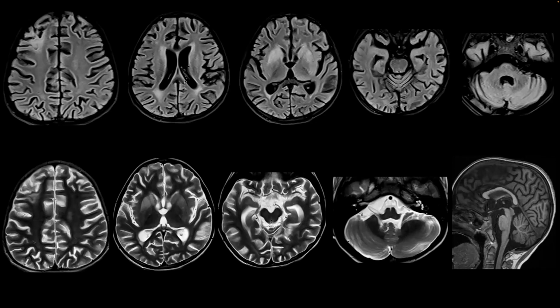And you can appreciate periventricular hyperintensities, bilateral basal ganglia hyperintensities, hyperintensity in the cortical subcortical area of the right frontal lobe. Cerebellum, in terms of lesions and signal changes, appears to be normal. There is some degree of volume loss in the midbrain and corpus callosum on the sagittal images. So predominant central abnormalities in the form of T2 and FLAIR hyperintensities with a background of cerebral and cerebellar volume loss. Some cortical subcortical abnormalities in the frontal lobe.